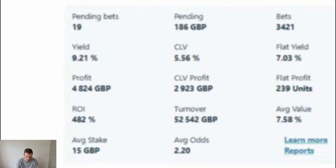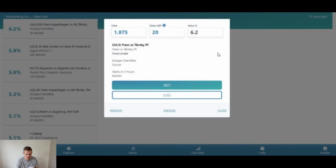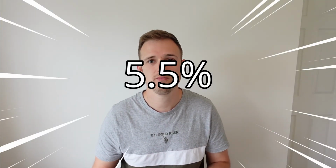We can even jump over to my own bet tracker on Rebel and see that my average value that was taken was 7.58%, but my closing line value ended up being at 5.56%. So for example, here on the bet section, you can see this top bet here is 6.2%. And on average, mine have been about 7.5%. So I would have had a few more there that were much higher than 7.5, and then many that are around this 6.2% mark. But over time, that closing line value expected line there has been 5.5%.